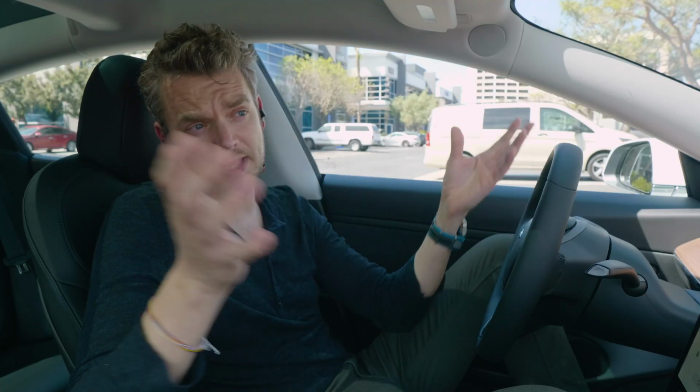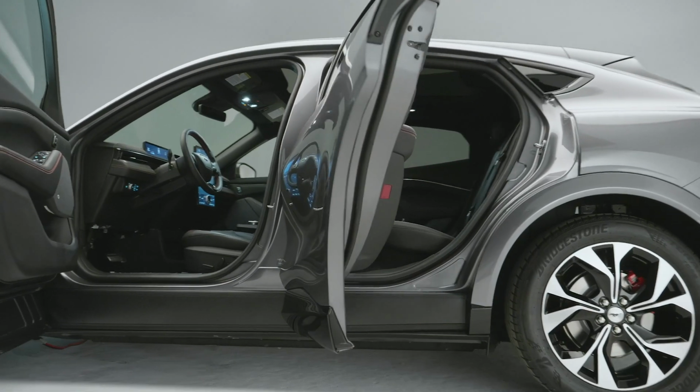True. But unlike the Model Y, like most compact SUVs, the Mach-E won't be available with a third row, right? That's right. Ford's made the decision from the outset that it will be a strict 5-seater.